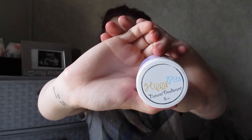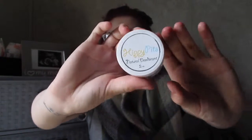I have a headband and a couple hair ties in case I need that. And I also have my other deodorant, my natural deodorant. It's Hippie Pits. It's super nice. I recommend it. It's like a clay, and the camera's not going to focus on it because of the lighting.